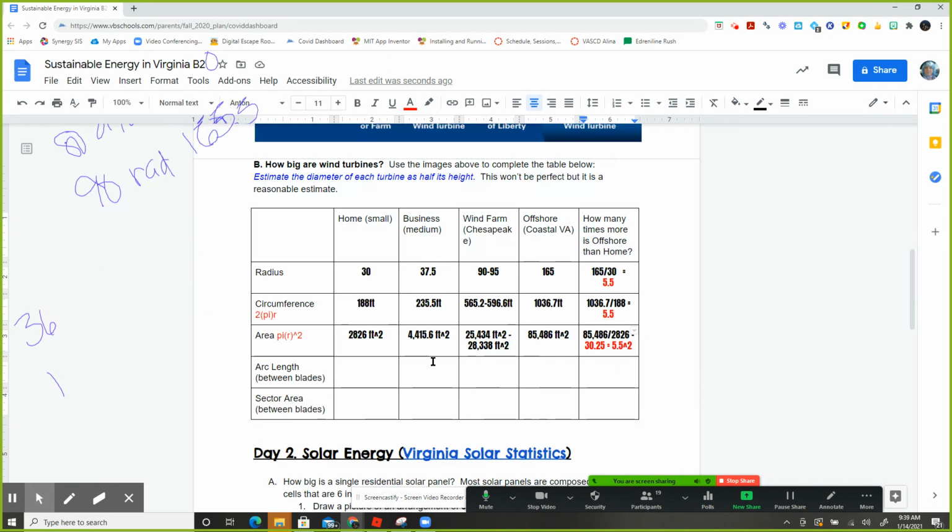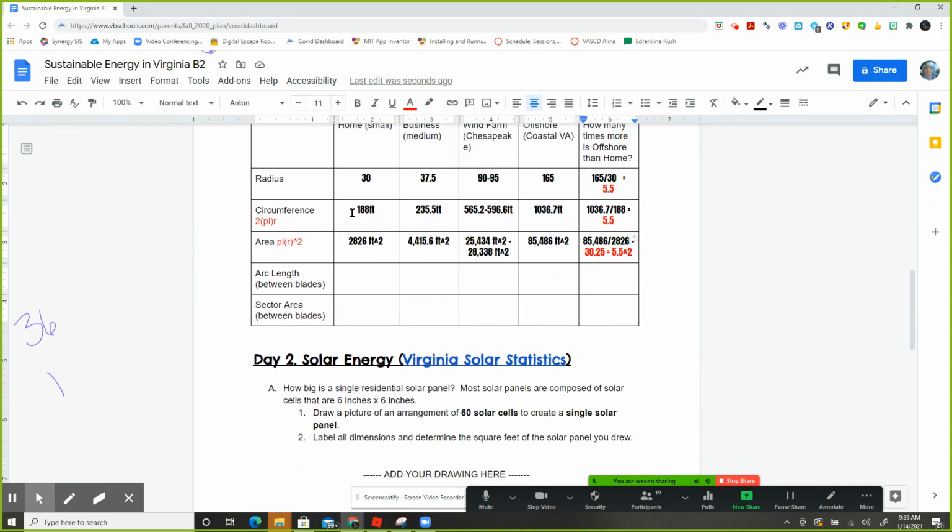So for the last part, you're just going to take all your numbers. You're going to take your circumference divided by 3. Take your circumference divided by 3. Take your area and divide it by 3 to find the sector. So the arc length is the distance around the perimeter between the blades. We've cut that into thirds. And then the sector area, I think about pizza, right? I want 1/3 of the pizza. So Mikhail can have 1/3 of the pizza. So Jaquan can have 1/3 of the pizza, right?